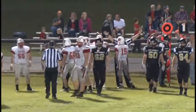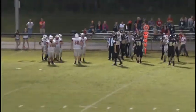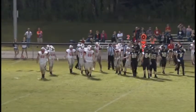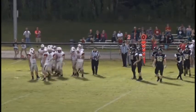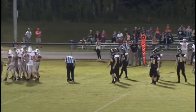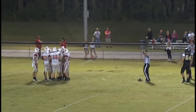Looked like he was going to have some room, but I'm not sure exactly who brought him down on that side, but basically yanked him down pretty good. I believe that's number 8. I believe it was Landon Corder who dragged him down, so a loss of 1 on the play. It's going to be 2nd down and 10 for the Red Bowling Springs Bulldogs at the 35-yard line.